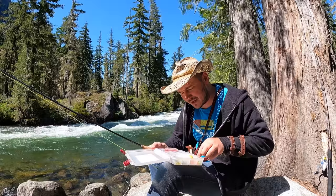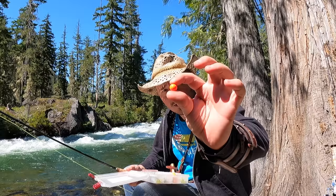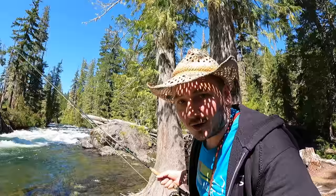So we're gonna throw a bobber on the fly rod. There we go. They're also called strike indicators, but really it's just a little mini bobber. All right, let's see if that makes a difference.